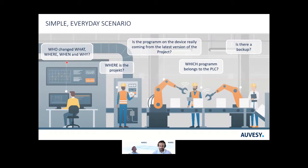Do you really understand who changed what, where, when, and why? Like, do you have a user? Do you have a timestamp? Is there a comment? Do you really understand in which data block, in which program block the modification was made?